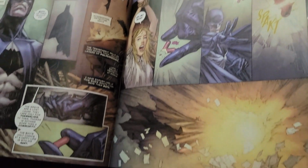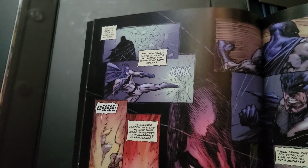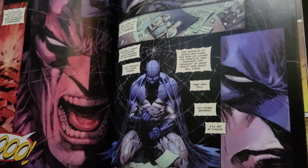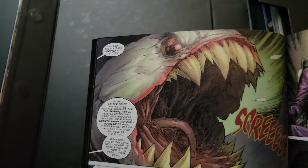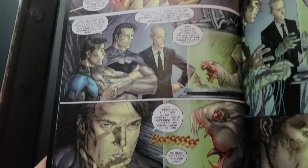Definitely a strange kind of what-if story. We've got a bunch of rabid Joker-oid type zombie things running around messing up stuff, and Joker is helping Batman figure out how to curb all this madness. It's his name on the line too. So yeah, it just looks like solid good art, of course.